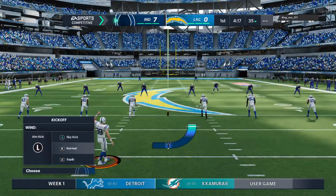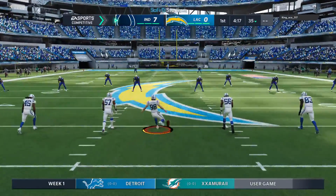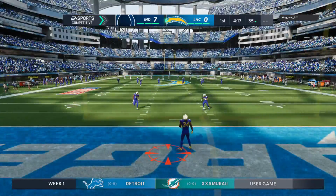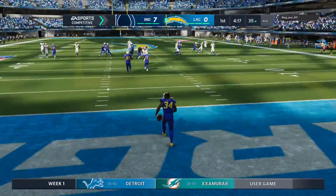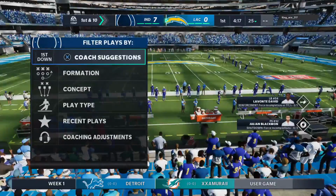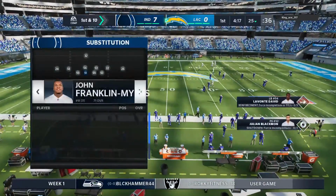Rodrigo Blankenship to kick off for Indianapolis. So after the touchdown, here's Blankenship kicking off. Fields it in the middle of the end zone. And he'll just take a seat, and the drive will begin at the 25-yard line. At their own 25-yard line.